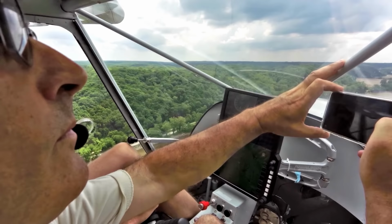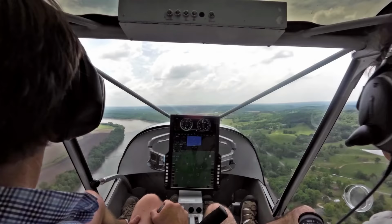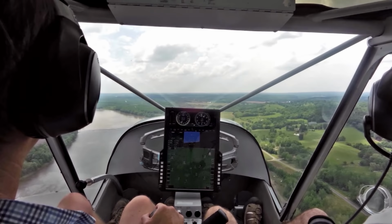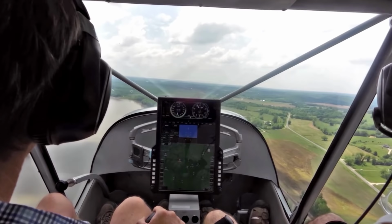Actually, I take it back. It was Nebraska and South Dakota that the states on the river were back there. It's a great little airplane. I like my 701. I should have a lot of fun in this one. Today, huh? That starts getting hilly on this side, doesn't it? It does.